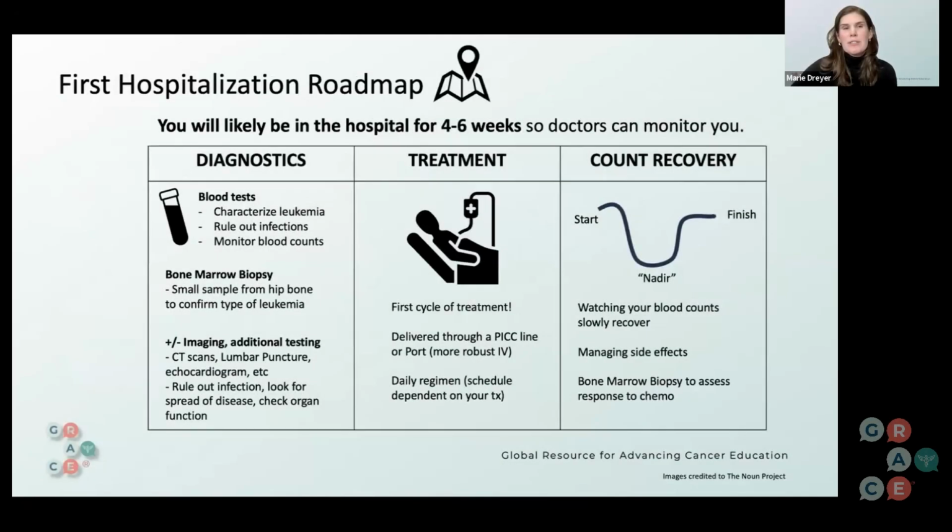Okay. I want to slowly go over this roadmap. I hope that you can reference it during your time in the hospital. A lot of you will be diagnosed in the outpatient setting, perhaps off of an abnormal complete blood count, or CBC, that your primary care doctor or another doctor obtains and notices some abnormalities. Some of you may present to the hospital with complications, like those symptoms and presentations of patients with leukemia, leading to complications and needing a hospitalization initially for that.